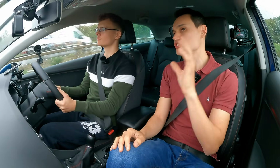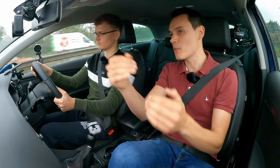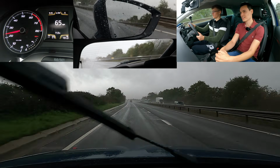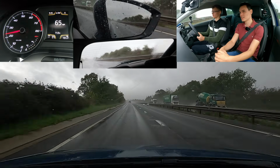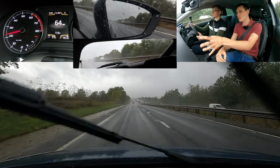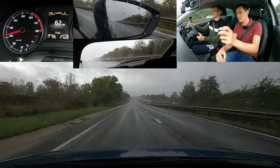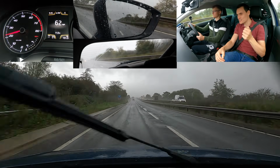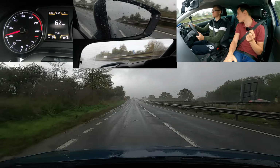So how far should you stay from the car in front? How much distance should you leave? I think it's 2 seconds when it's dry. Yep. But it's doubled when it's wet, so yeah, 4. So 4 seconds is ideal. So that car in front goes past the P for parking now. Yep. 2 seconds, 3 seconds, and yes, you've definitely got 4 seconds there.